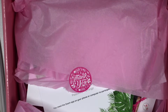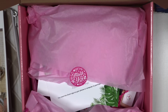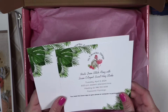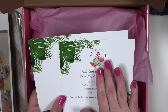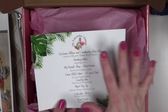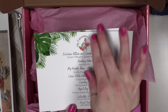But that's zooming in. Full disclosure, it was a lot prettier until I got a hold of it. So the first thing is that you get invited to a Zoom stitch as being in here. You get a beautiful card that, if you're part of the subscription, has a link to the Zoom to participate.